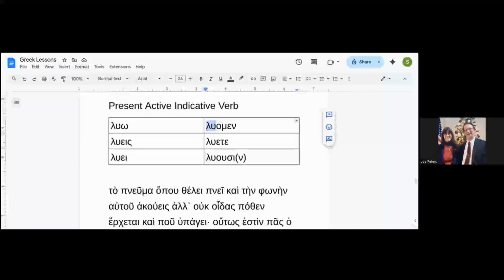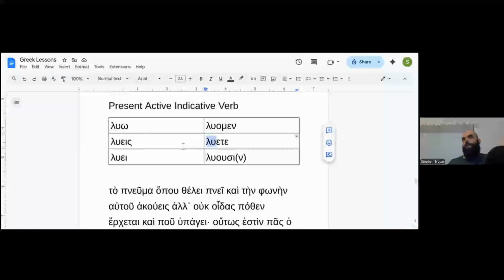This stem here, the part that doesn't change before you add on some ending, is the stem. You'll never see a stem by itself in an actual Greek text. It's always going to be stem with at least one ending. There might be multiple prefixes and suffixes. That's why we start with the present indicative usually, because you just have one ending. But in other verb forms, you'll find multiple prefixes or suffixes. So the part that doesn't change is the stem. The stem for this is lu.